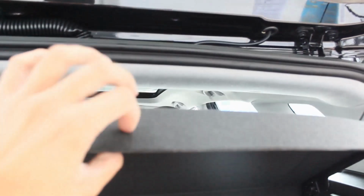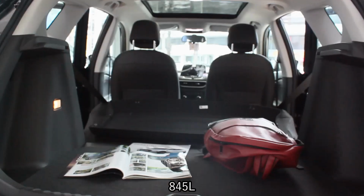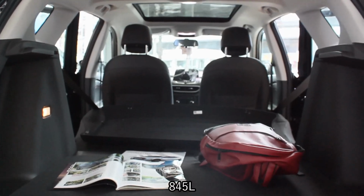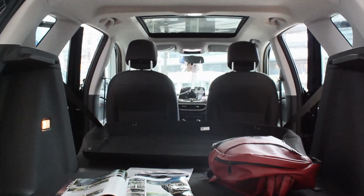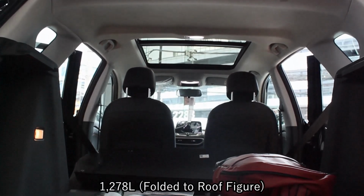And then you have only one light there in the back. And then there are just two grocery hangers on each side. And also there's a tonneau cover here. It's thick enough. And with all the seats down, you have 845 liters of space. And with the folded to roof figure, that means the maximum allowable capacity, it is 1,278 liters.